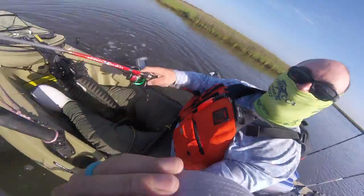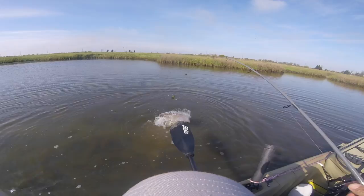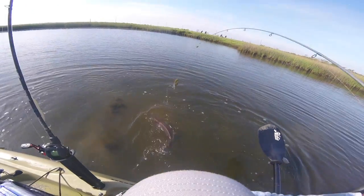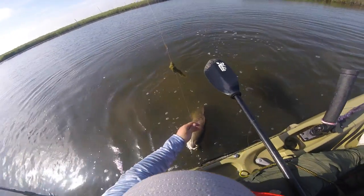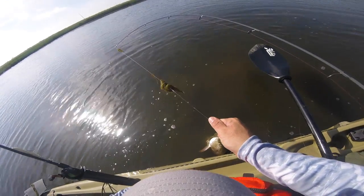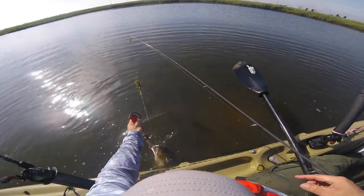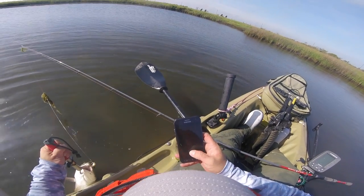Yeah, buddy. That's what I'm talking about, right here. Look at that redfish. There's more redfish in here than I can shake a stick at. Literally. All right. I think I got a good hook set in them. Got him. Got him. Yeah, buddy. That's what I'm talking about right there, guys.